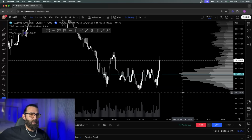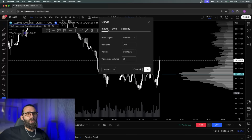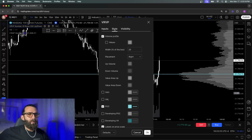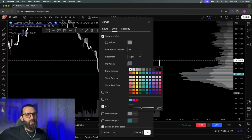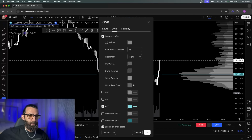Again, the basics of this, guys. And I said I was going to show you my settings. Here are my settings. Visible range volume profile. Row size 200 makes it a little bit more granular. Style 25% brings it over a little bit. And we've got some different colors set up here. You can pause the video if you want to steal my settings exactly.